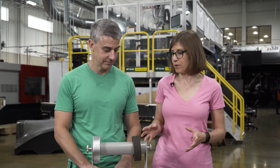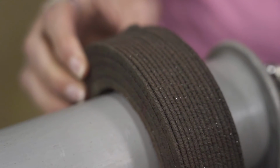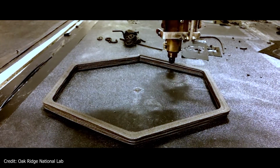So that's a good question. What they're printing here is actually a polymer bonded magnet. The magnetic material is mixed in with thermoplastic. That's what the printer is extruding, so it prints like a plastic, but it functions like a magnet.